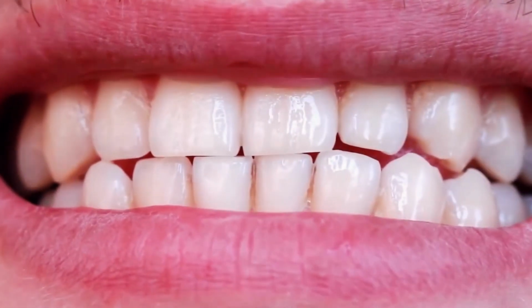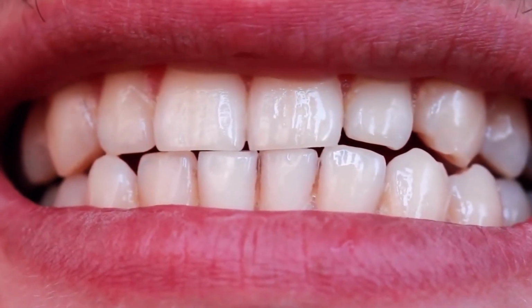The area between your teeth is where food debris often accumulates. So brushing those hard-to-reach areas is challenging, but it is undeniably important, because it is from those areas between your teeth that cavities often start.